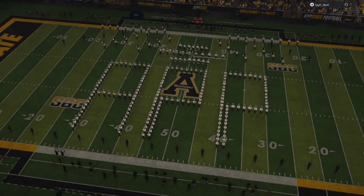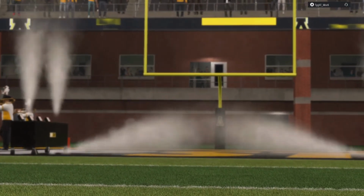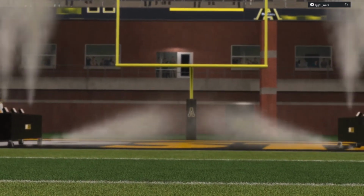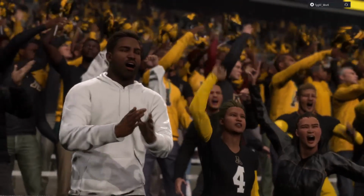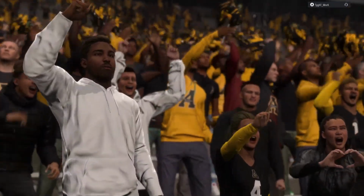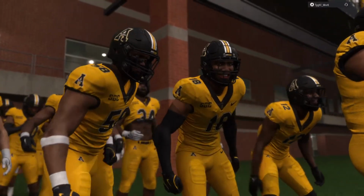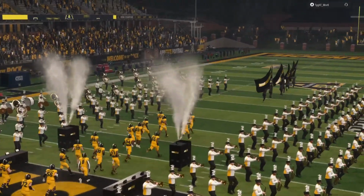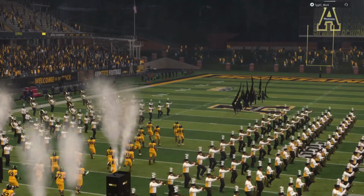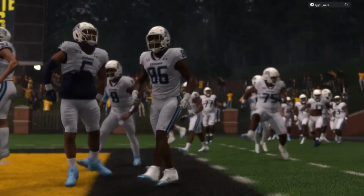More than 3,000 feet above sea level in the North Carolina mountains is Kidd Brewer Stadium, the Rock, home to the Appalachian State Mountaineers, and Boone is ready for this one. Today, a couple of Sun Belt rivals ready to square off. As we'll see, the Old Dominion Monarchs taking on one of the top 5 teams in the conference, the Appalachian State Mountaineers. For EA Sports College Football, I'm Reese Davis, here with David Pollack and Jesse Palmer. Guys, let's get this thing rolling.